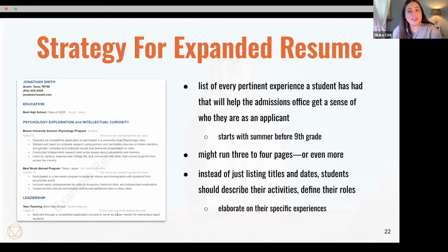When preparing an expanded resume, there usually is some strategy involved. I recommend my students start by listing out everything that has captured their time and attention over the course of high school, starting from the summer before 9th grade up until the day they graduate from high school. So there is a little bit of projecting into the future that you can do on your expanded resume, especially if a student has commitments or activities lined up in their second semester of their senior year. We can put those on the expanded resume.